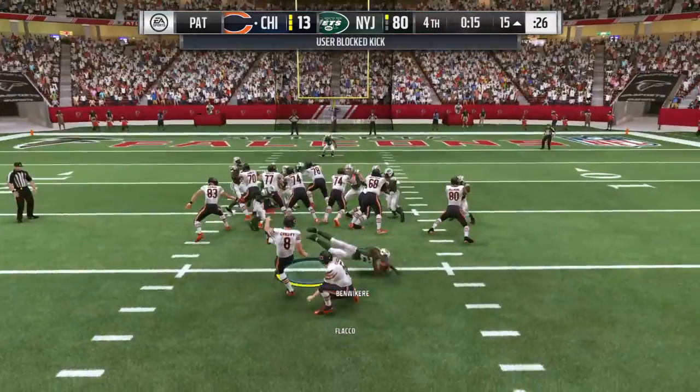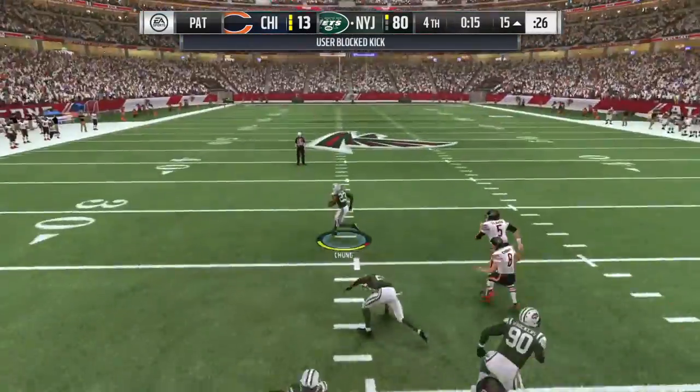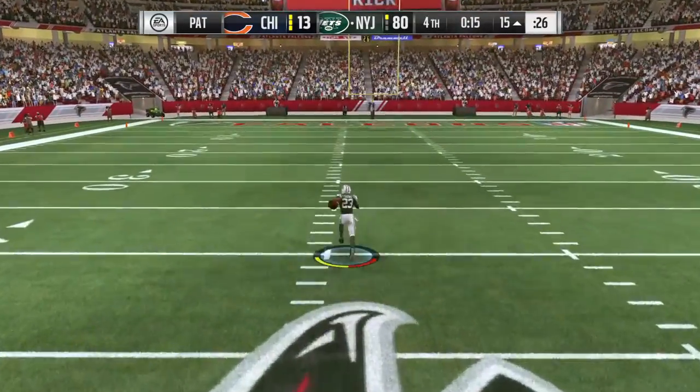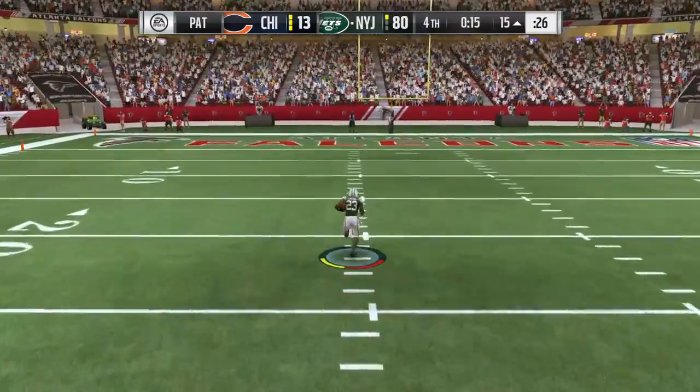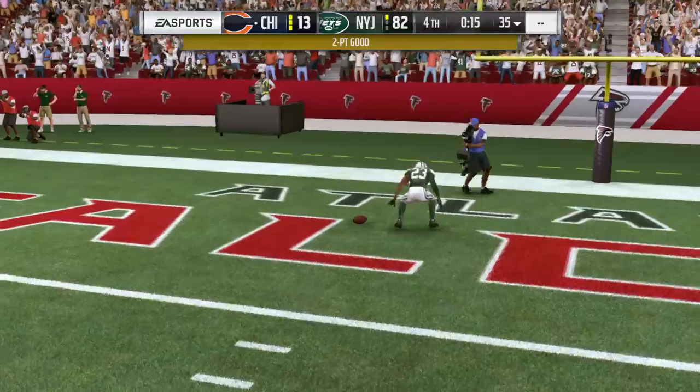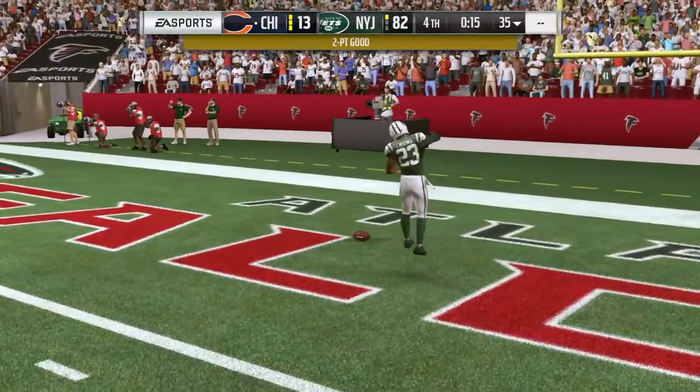It took them an extra, and now it's blocked. Now it's scooped up, and look at this, middle of the field, a breakaway. The 40, 30, 20, 10, 5, and he takes it the distance across the goal line for 2 points.